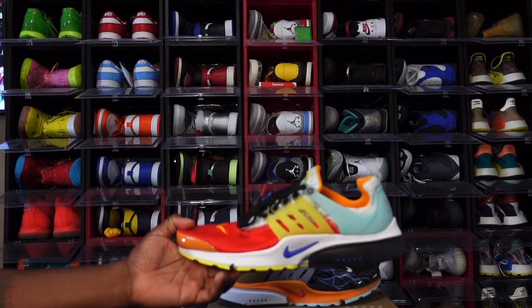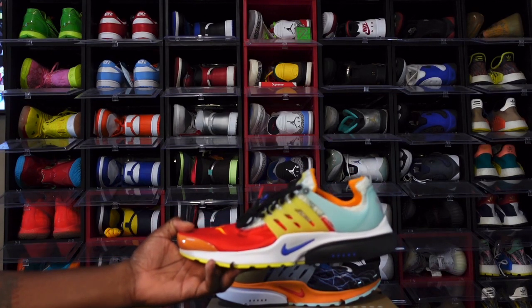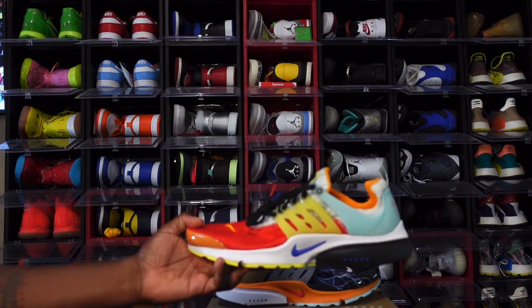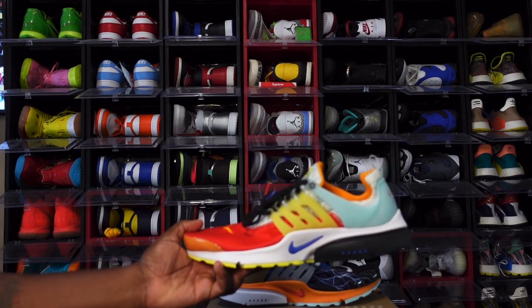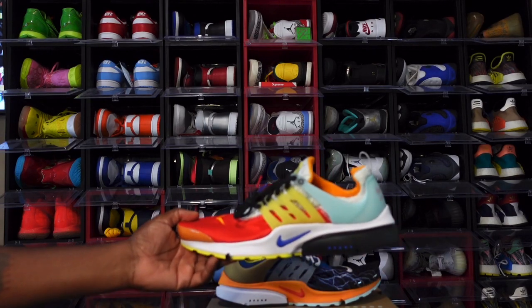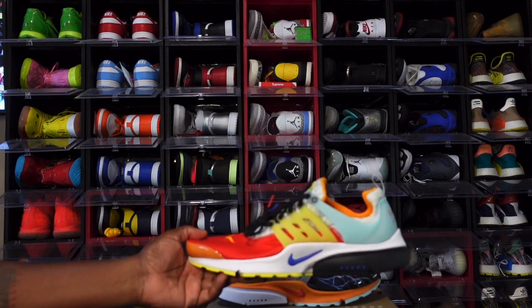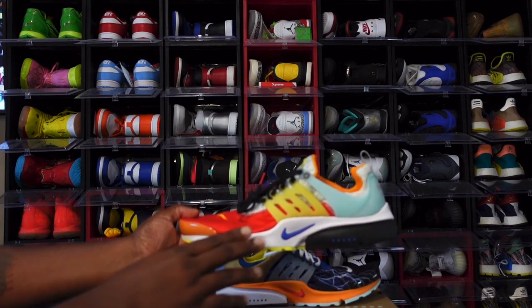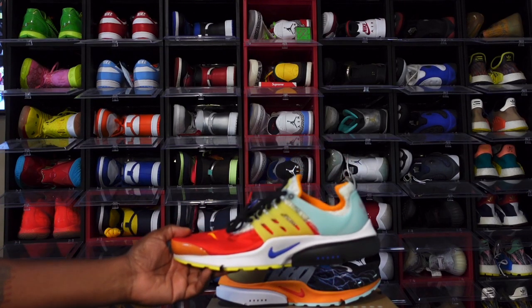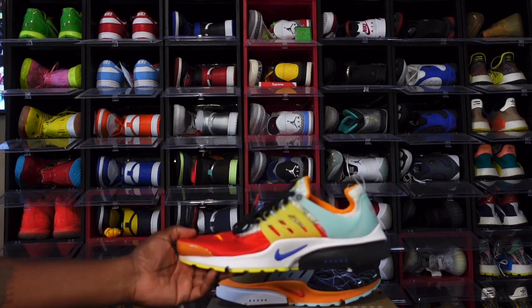The Air Presto made its debut back in 2000, and these sneakers were designed to come in t-shirt sizes, so that's why there's a size extra large on the box. This is a personal pair. I really like this sneaker. It's got the light, vibrant colors that your boy likes. Right now, I hold the left shoe.